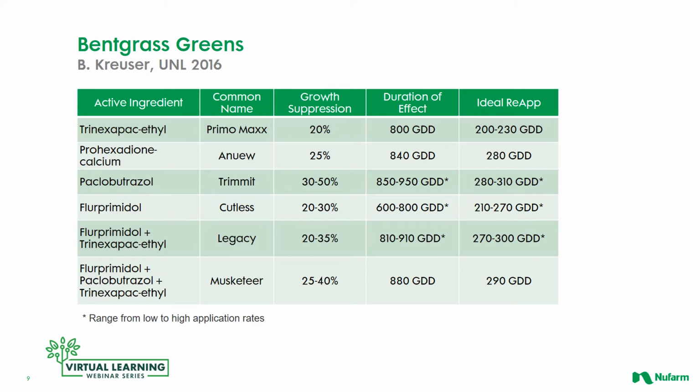On greens, on the other hand, there is a big difference that I want to mention here, and I'm going to mention later in this webinar why that would matter to you. So for Trinexapac-ethyl, the growth suppression, again, 20% growth suppression, and prohexadione calcium, which is Anuew, 25% growth suppression.